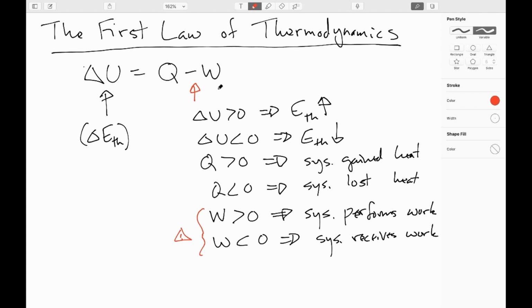What you should generally do is flip to the first law of thermodynamics and see whether there's a plus or a minus sign in front of the work. If there's a minus sign, they're using the definition we're using. If there's a plus sign, then that means that they're using the opposite definition, where positive work means that work was done on the system, and negative work means that work was done by the system.